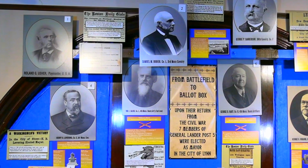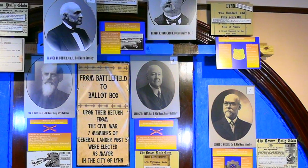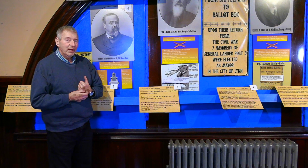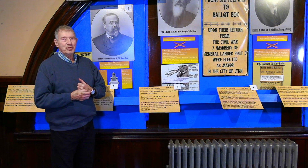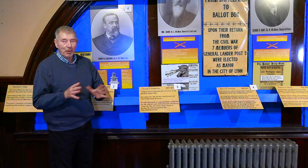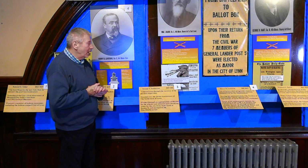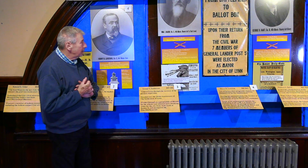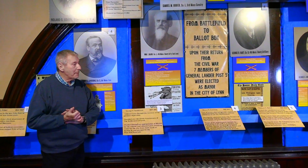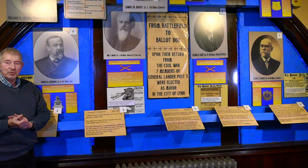So all these 7 were members of this post. Many councilors and so on became members of the organization. And really, if you want to get elected, and you've served in the Civil War, you should become a member, because they will help you get elected. Eventually that faded away, like most things do. But I wanted to give you an idea. And so all these gentlemen went off to war, and they served our country, and they served our city afterwards as mayors.